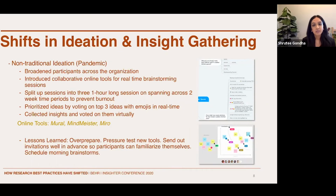So what we did was we found a couple different mind mapping tools that we used to not only reach more people, but introduce a way that we can collaborate in real time and replicate those brainstorming sessions. So we split up the sessions into 1 hour long sessions across 2 weeks or so so that people didn't burn out. It's not the same when you're all remote. So we wanted to make sure that our sessions weren't too long and weren't too taxing. And then we would go in at the end of our sessions and prioritize what ideas were our top ideas, or what topics of interest resonated with everyone.